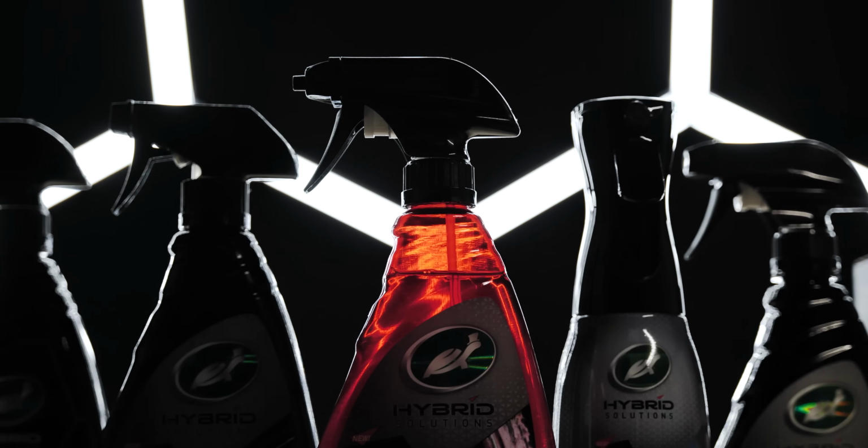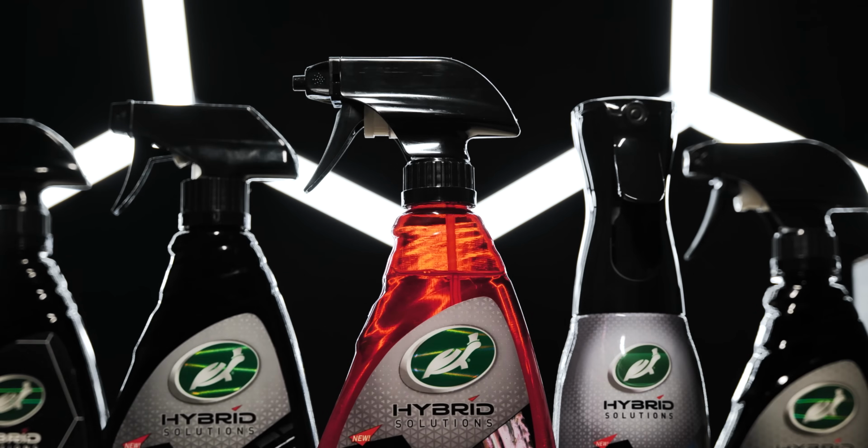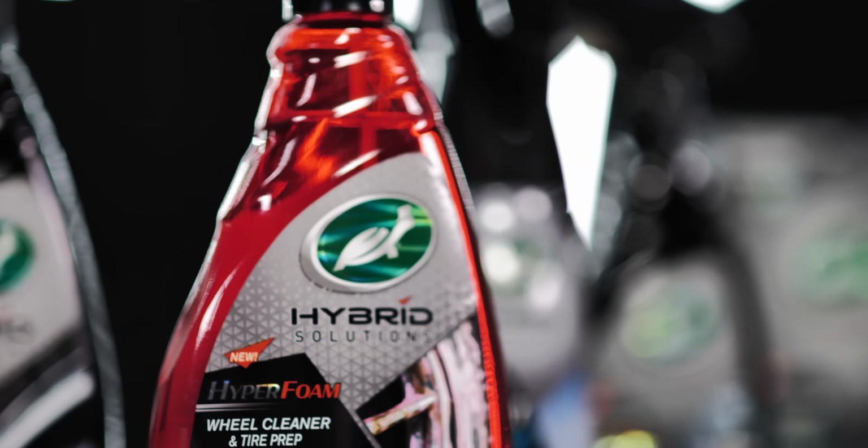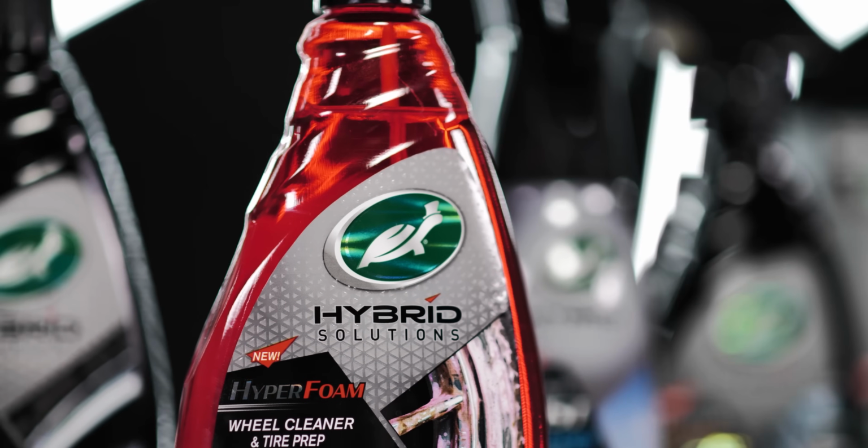And we needed a platform that helped us globally take that. And that's where the Hybrid Solutions line came in. It was really important to us that this line represents the future. So the Hybrid Solutions line has really elevated car care, and you can really tell that Turtle Wax has listened to their consumers and really launched products that their consumers are asking for.